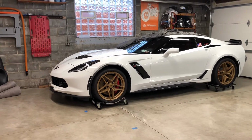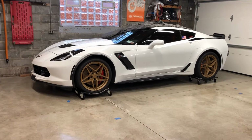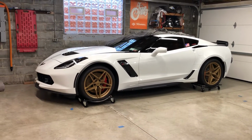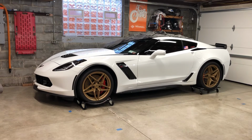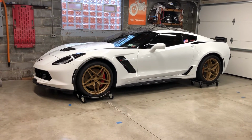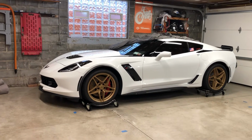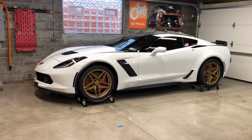So it was delivered with a manual 7-speed transmission. Basically a bare bones C7 Z06. Last year it was built, 2019. And I ended up getting quite a good deal on it from Whitmoyer. Chad down there took really good care of me.